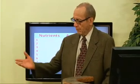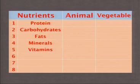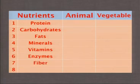The first nutrient. You remember the first nutrient that we spoke about? Yes, that's correct. It is the protein, right? The protein, and then we had as next one the carbohydrates, and then the next one would be the fats. That's the next one we spoke about. Then we spoke about number 4, the minerals, and then number 5, the vitamins. Then we spoke about the enzymes, and then we spoke about the fiber. That's correct. So here we got the 7 nutrients that we've been speaking about.